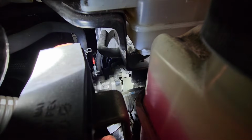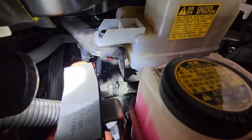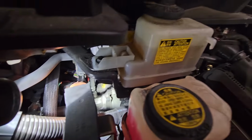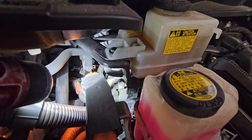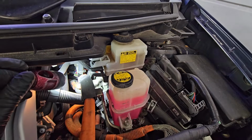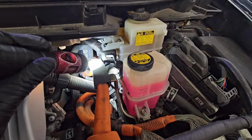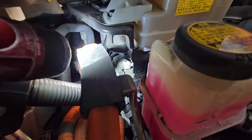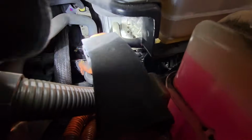But you see it buzzing. That's that annoying buzzing sound you hear. And right above it, that's the brake fluid reservoir you're looking at. That's your culprit right there. Try to zoom out so you guys can have a better reference of where it's located. You see your coolant reservoir, the pink bottle, and right after it is the brake fluid reservoir. So right underneath that brake fluid reservoir is that brake booster pump.